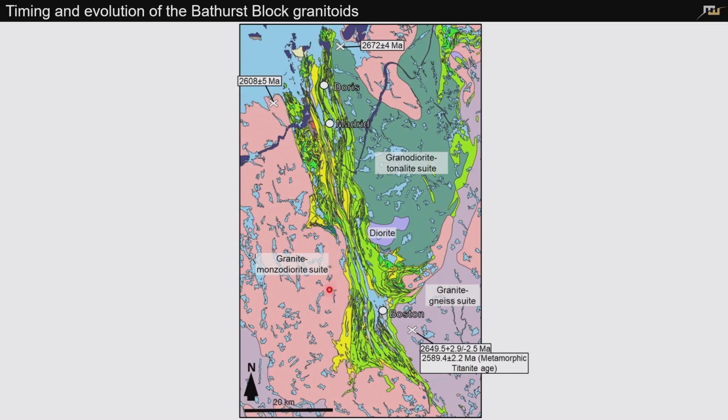There's a 2608 up here, which is post-volcanic, post the greenstone belt formation. And then there's a synvolcanic intrusion up here in the northeast, which is 2672. And then all the way down here, there's a 2650 million year granite gneiss suite dated. But that's about it, and I think there's space for doing more work on these. And last year we sampled some of these granites.